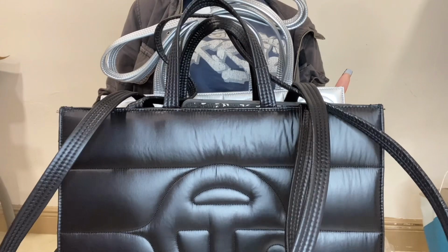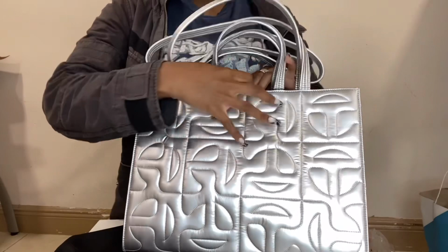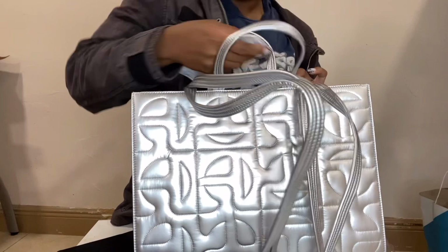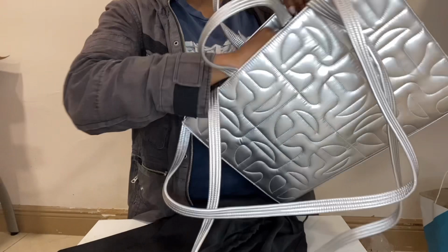So yeah, this is getting very much winter time. I'm going to take it to the trip that I have. I'm gonna take the puffer one. Oh, they even stuffed it. Wow. This is a very luxurious bag. It's very nice. So as always, the inside has a zipper. It's really giving me wintertime vibes.